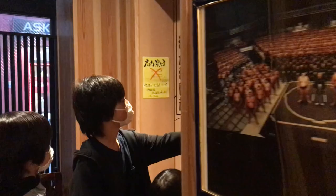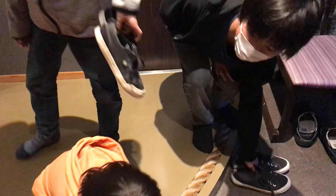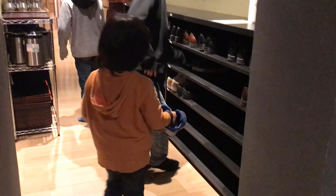In this area. Now third floor. Look, this is so interesting. It's kind of like the sumo stage, right? The dohyo. Now get your shoes here. It's so hot. Wow, pretty cool. Let's go.